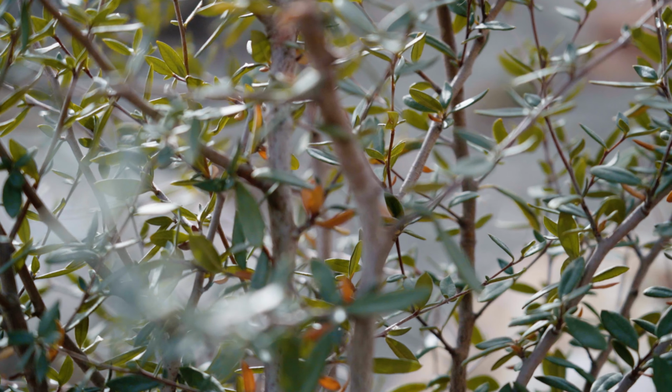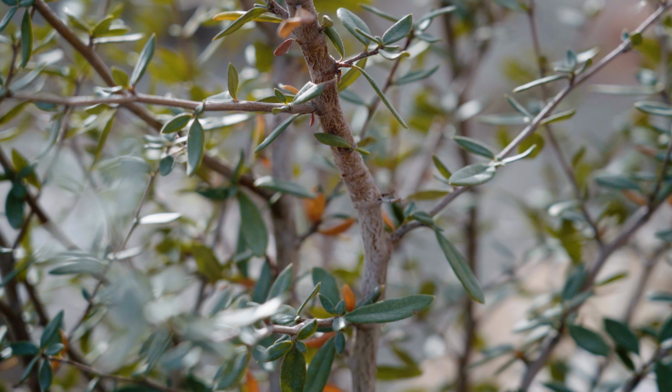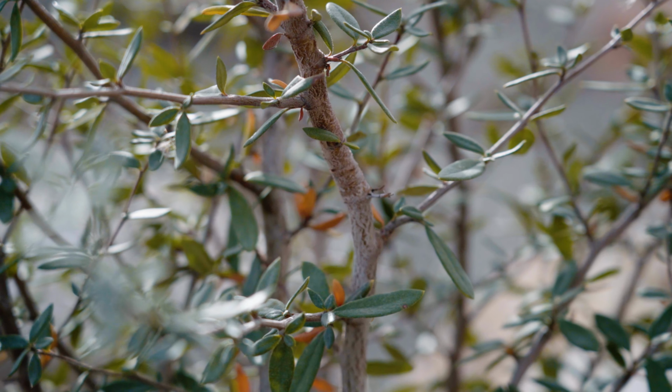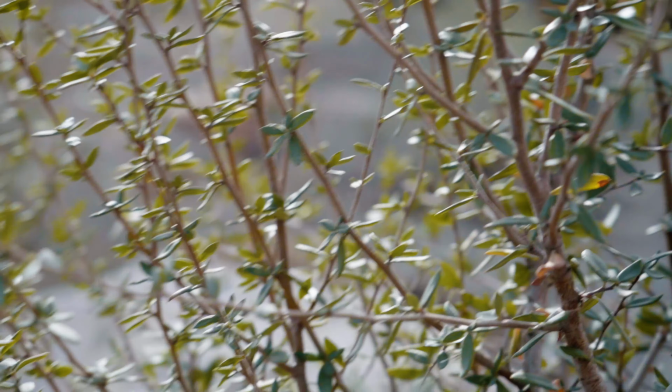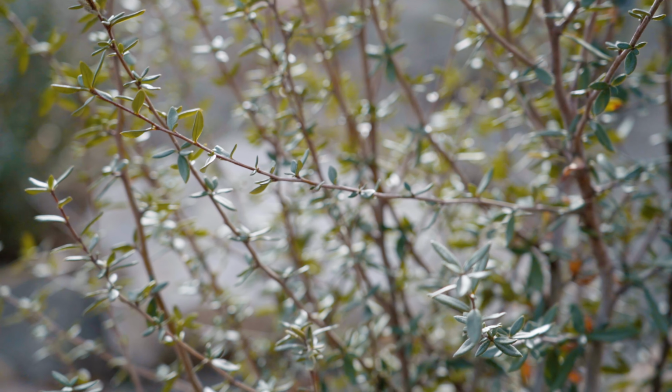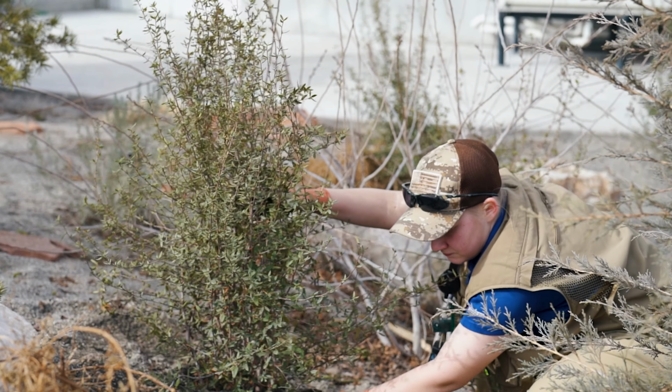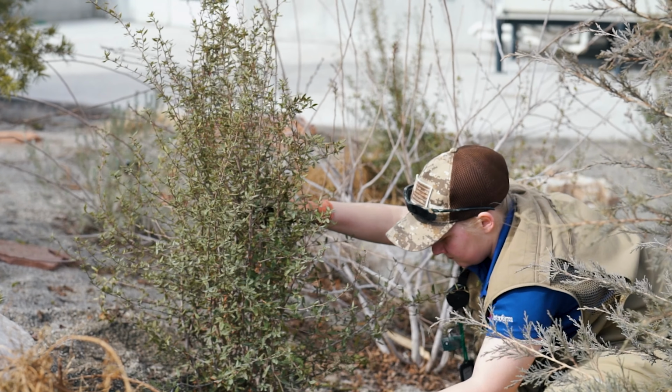In fact, you'll find many specimens out in the wild growing right on top of a rock with no soil at all. And they can live for 400 or 500 years. The native people would use it for all kinds of things, including the Ute and Paiute people, who would use it for bow wood for their hunting implements.